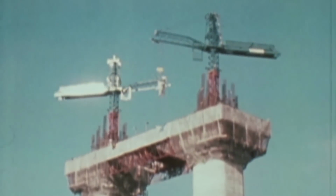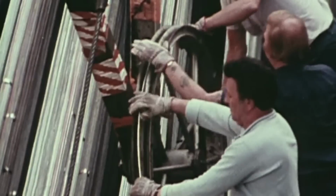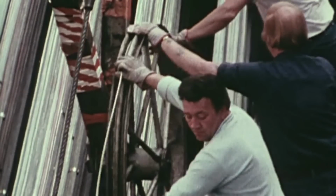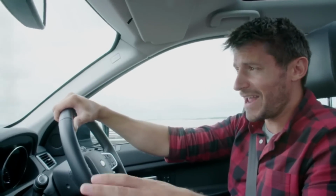But building this record-breaking bridge was far from effortless. It was a severe technical challenge. Extraordinary political power struggle. So just what did it take to build the longest bridge in the world right here in Britain?